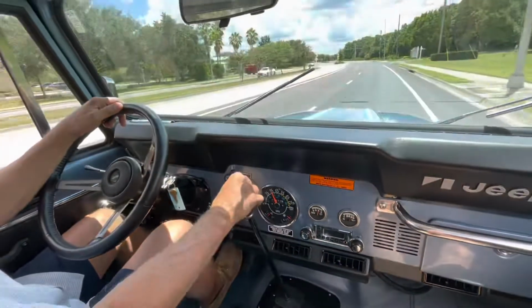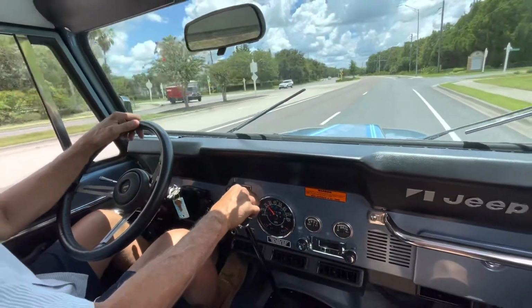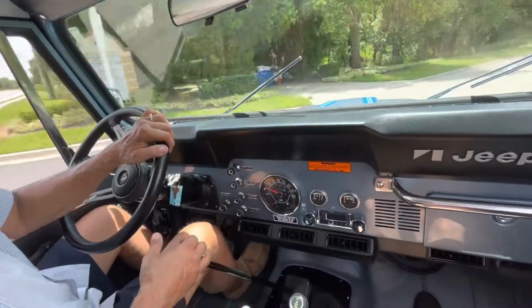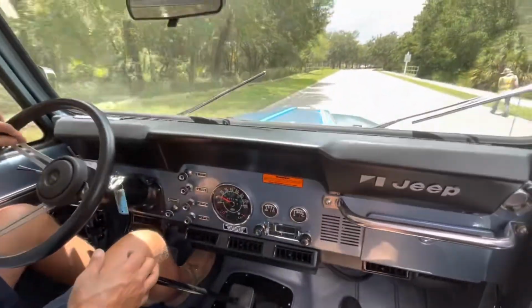Awesome. But the exciting part is the bottom of this truck. I cannot wait to show it. Awesome. Very good brakes, as you can see. So we'll spin it, get it up on the lift, and show that part of it off. Okay, sounds good. All right, thanks.